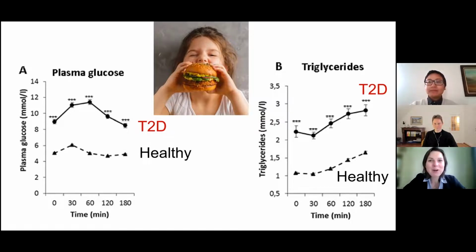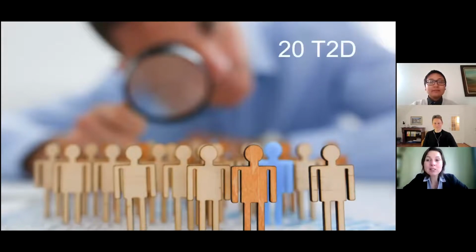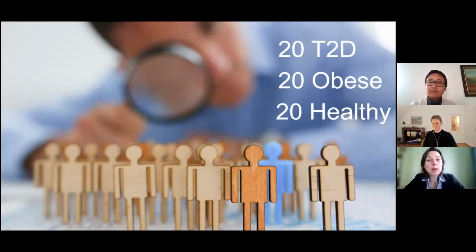Which one is it? Well, in order to answer that question, we performed another randomized clinical trial that has been published in Nutrition and Metabolism. And for this trial, we enrolled 20 patients with type 2 diabetes, 20 men. All of the participants were male. So 20 men with type 2 diabetes, 20 overweight men with a body mass index and age matched to the type 2 diabetes group, and 20 healthy controls that were age matched, but that were lean. So they were not body mass index matched.